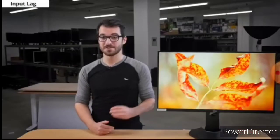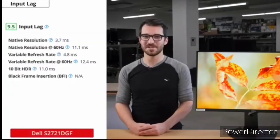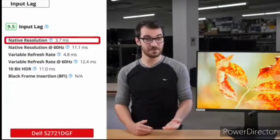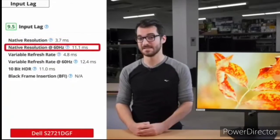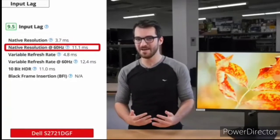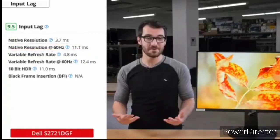Now, onto the input lag, which is how long it takes for the monitor to process and display an image. It's very important to have a fast input lag, especially for gamers, since any delay between your inputs and the change affecting the screen can mean success or fail. Thankfully, the S2721 DGF has an amazing input lag of only 3.7 milliseconds at 165 Hz and 11.1 milliseconds at 60 Hz, which is a little bit high, but it won't be noticeable compared with most other monitors. Either way, input lag is a non-issue on this monitor.